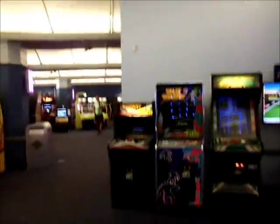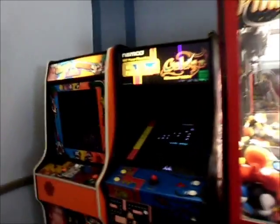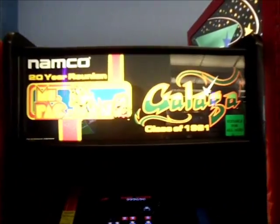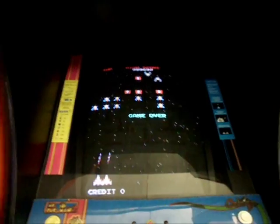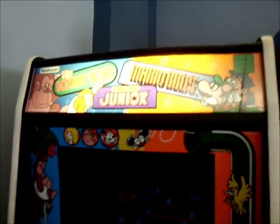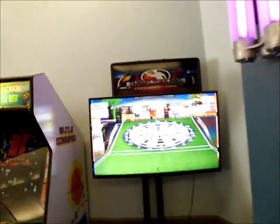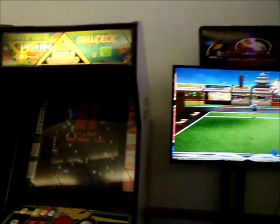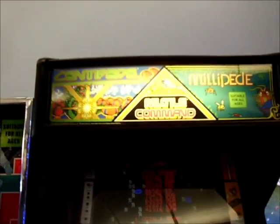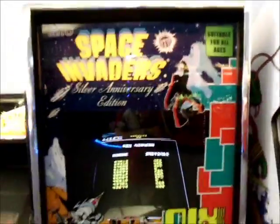And there's a lot of classic arcade games here. Let's take a look. Of course, nothing says classic like the 20th reunion of Ms. Pac-Man and Galaga. Then we have the triple threat of Nintendo: Donkey Kong, Donkey Kong Jr., and Mario Brothers. Here's Target Toss Pro. And more classic arcades like the triple threat of Centipede, Missile Command, and Millipede. Then we have Space Invaders and Qix.